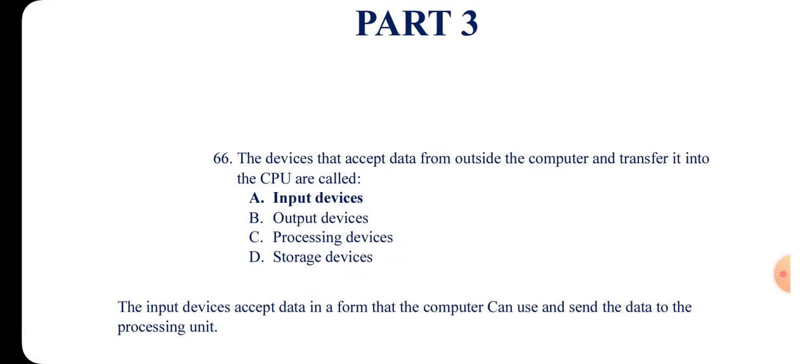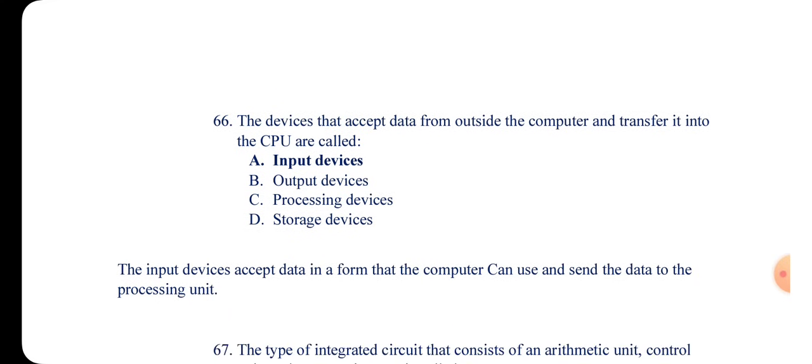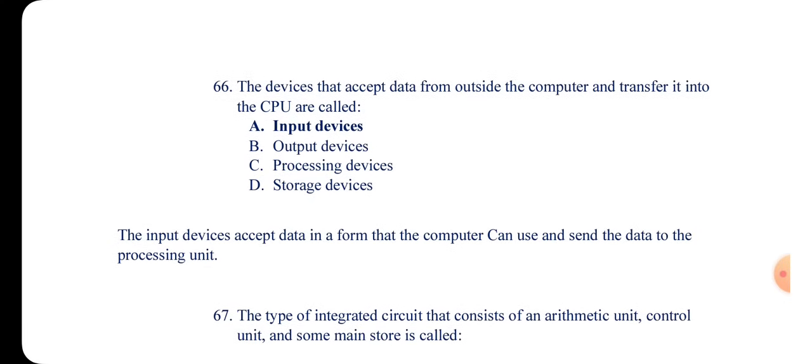It says that the devices that accept data from outside the computer and transfer it into the CPU are called... I'm taking it again: the devices that accept data from outside the computer and transfer it to the CPU are called, the CPU is what we call the central processing unit. So what is the answer? Input devices. Input devices accept data in a form that the computer can use and send the data to the processing unit, or the central processing unit. So that is the answer. Question 66 is A.